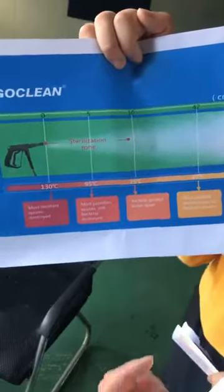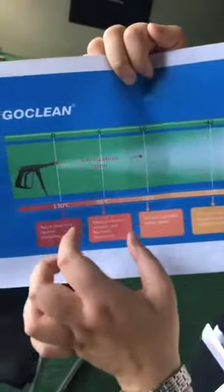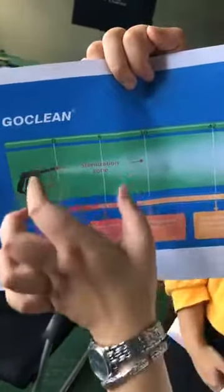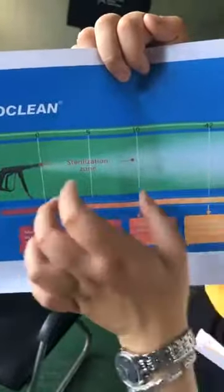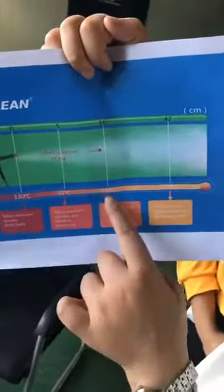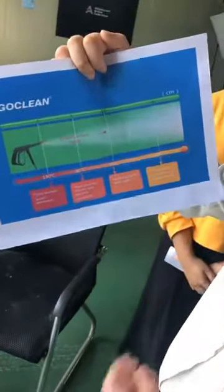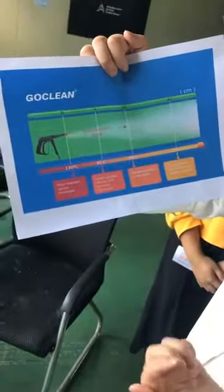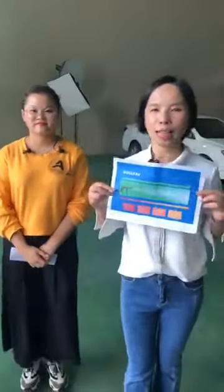And if you need to clean sun glue, if you are afraid the GOCLEAN steam will damage the glue, please keep a distance of about 10 centimeters between the steam nozzle and the cleaning parts. The temperature is only 75 centigrade. So it will not damage your carpet and not damage the advertisement on the car. So don't worry about this. And you can leave your contact information. Our assistants will send you details about these pictures.